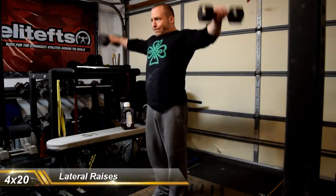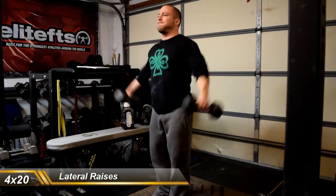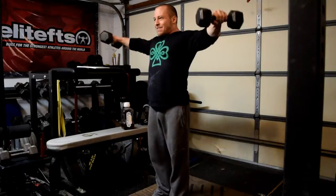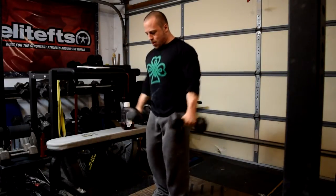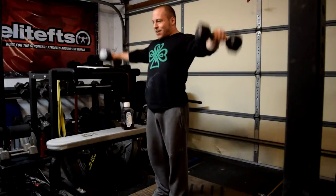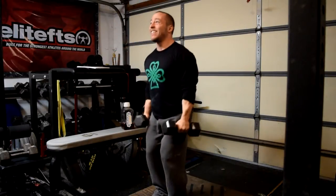Then rolled around to lateral raises, 4 sets of 20, and then a drop set on the last set, which is what you're seeing here, is the final set. Again, more kind of pre-fatigue stuff for the shoulders.